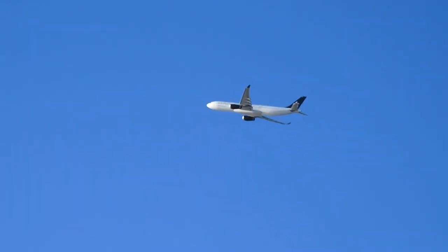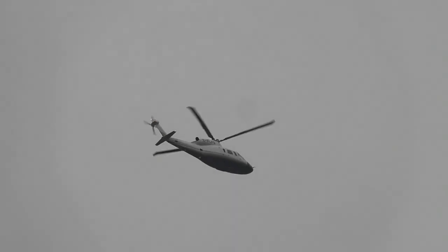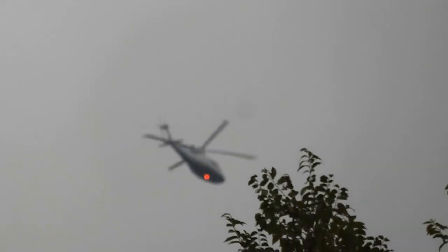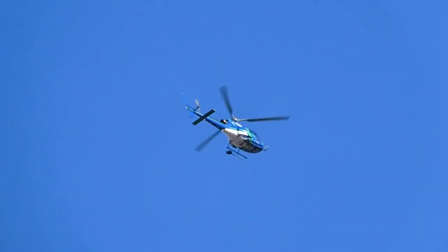Doing this practically with one hand because I'm holding a coffee and the sun is blinding me. That's as good as it gets. Well, it must have just taken off from the airport. Cool. Whoa, I barely got it. Barely got it. Once again, near the airport. Cool.